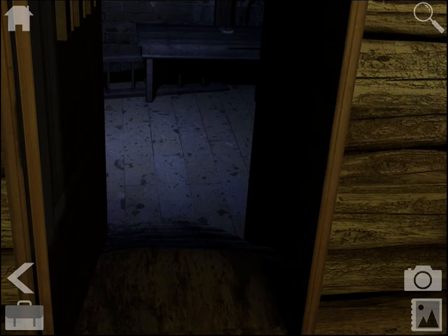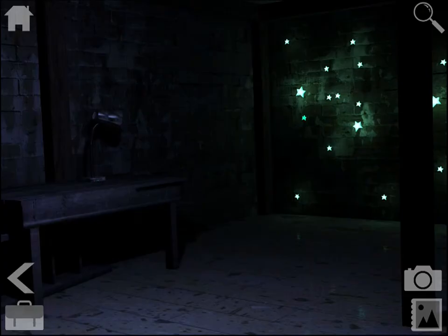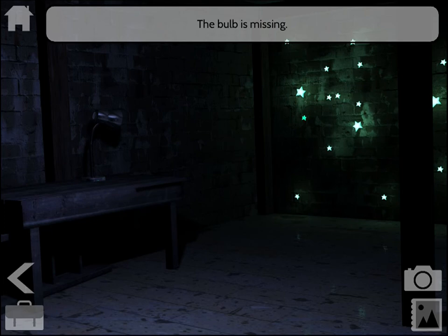I don't want to go in there, it looks awful. Why do they have key codes in their house? These people are mental. Oh, that's pretty. I have some of those in my office. I didn't put them there. I presume a child put them there. Anyway, the bulb is missing.